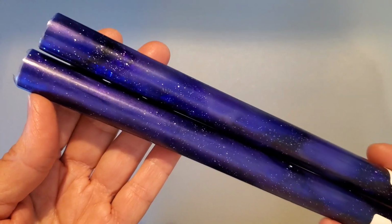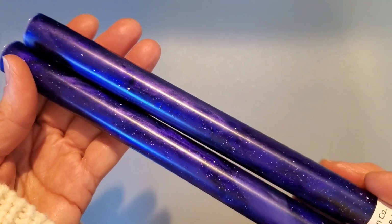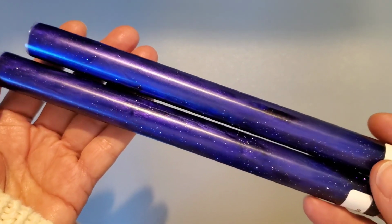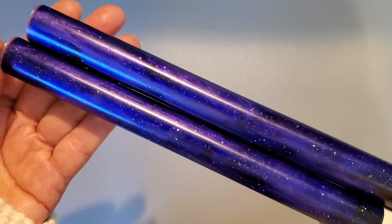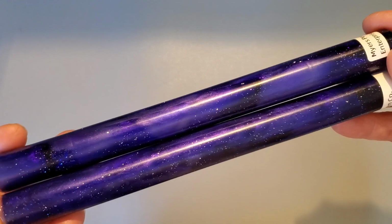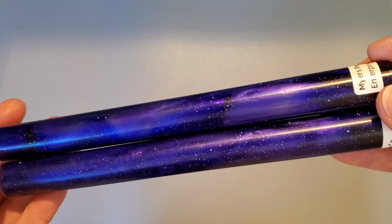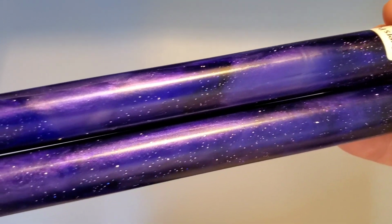I believe that it was Tristan who said that the reason for the name selection was because it reminded him of the view screen on the Enterprise Bridge and what they would see when they looked out into space. Let's get a macro shot. These are fantastic.